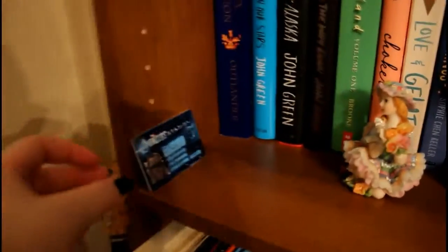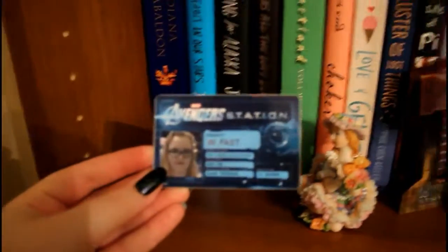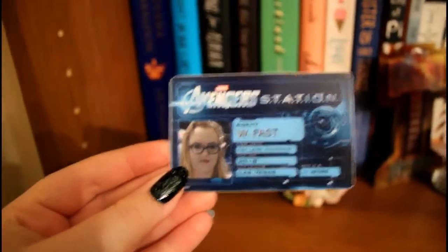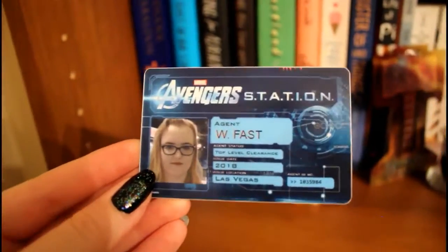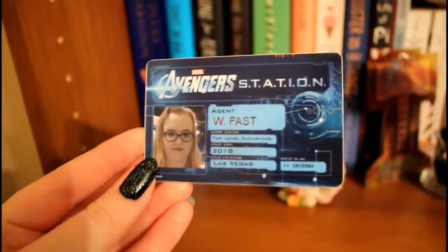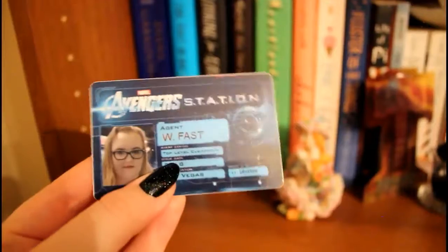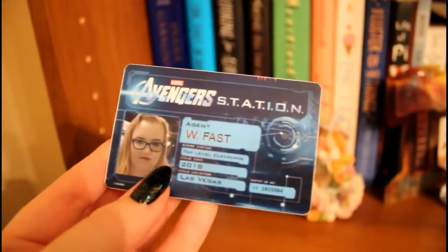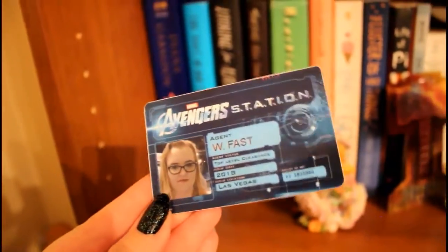And then here we also have a kind of, let me see if my camera will zoom on that. Nope. There we go. From the Avengers Station in Vegas, it is basically my SHIELD access card. It says right on that line there, top level clearance, Wiebe-Fast, which is my last name, location Las Vegas, year 2018. So that was just a really cool little card, kind of like a souvenir item, and I love it. So we'll put that back.